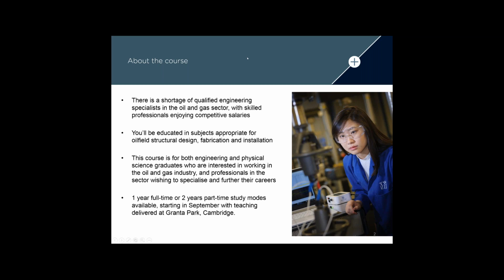Basically, this course has been going for a few years now, and the driver was that there is a shortage of qualified specialists. Even given the downturn in the oil and gas sector in recent years, there's still a demand for skilled professionals, and they will enjoy competitive salaries in the sector. We've found that those who've been on the course have been readily employed, so this is a good sign for those coming onto this course.